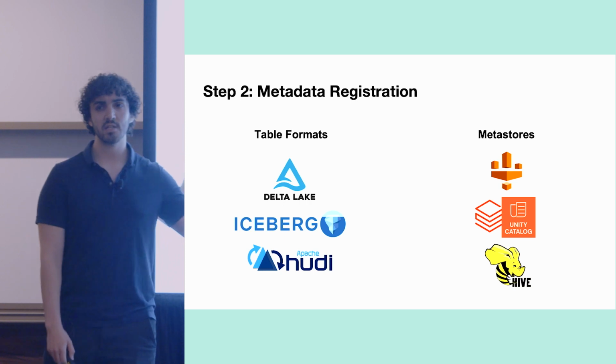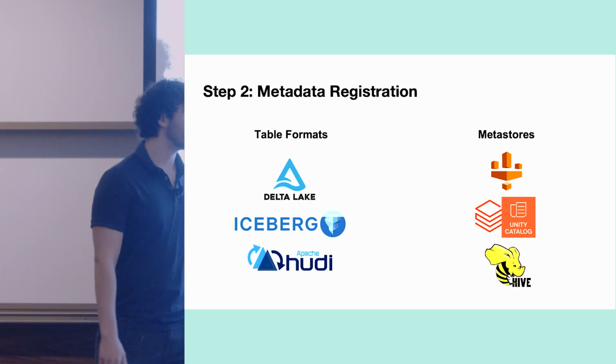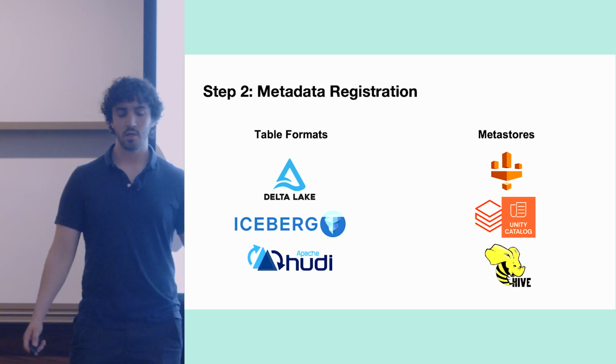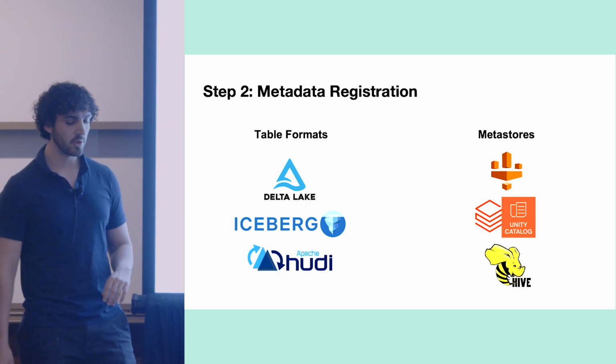The table metadata will need to get stored in some kind of metastore. If you want to go the self-managed route, you'll probably do something like Hive, whereas if you want to have a smoother experience, you might use something like AWS Glue, though that is reserved for a specific ecosystem, if you're in the AWS ecosystem.